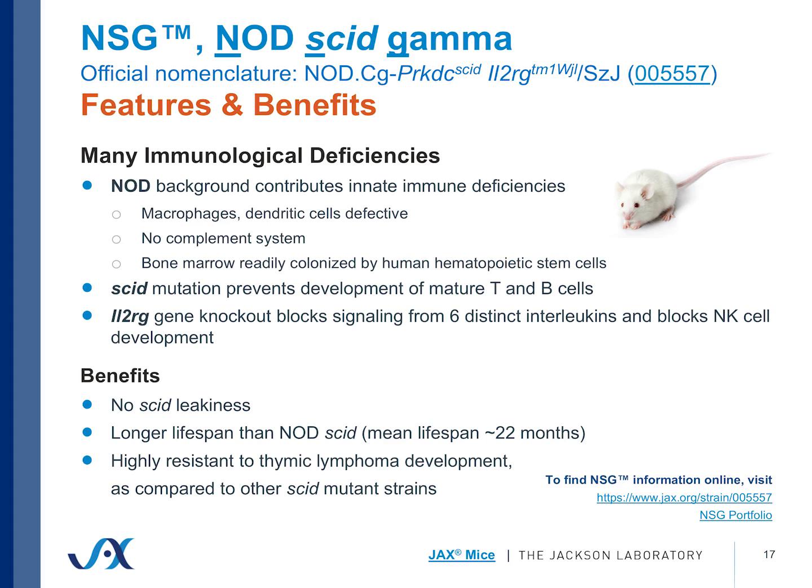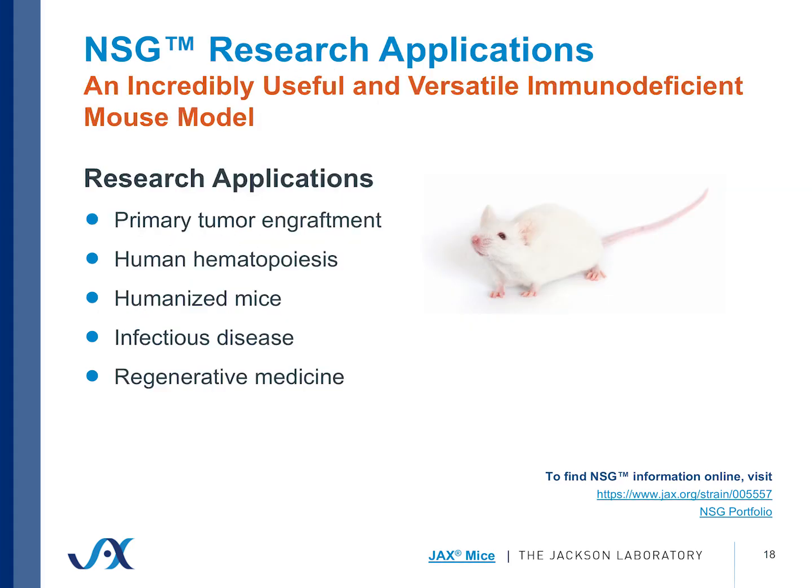The NSGs also have a longer lifespan than Nude scids. Nude scids develop a thymic lymphoma somewhere around 7 to 9 months of age. NSGs don't develop that thymic lymphoma, and they have a pretty long lifespan, around 22 months. So if you're doing more long-term engraftments, more long-term modeling, this could be very useful for you. We already talked about the thymic lymphoma development, so you're going to have a reduced amount of confounding lymphomas if you're doing engraftments.